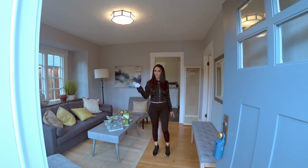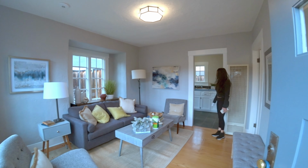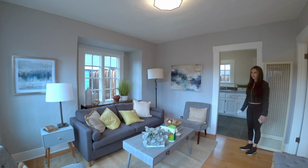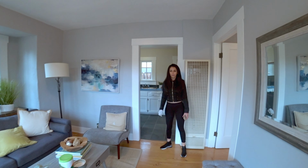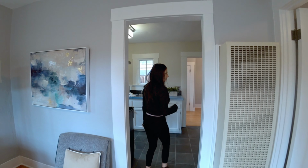Here's the living room. And from here you go to the kitchen, and then from here to the bedroom. Let's see the kitchen first.